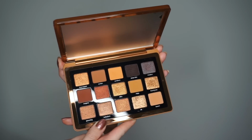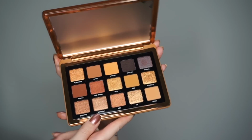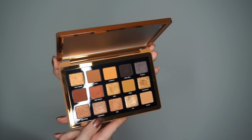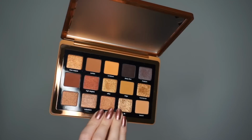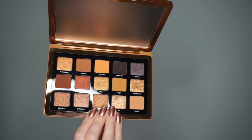Originally, I thought that maybe this was a color story that I didn't need in my collection because I have so many other neutral tones, but the warmth and richness of this palette is just so stunning and unique, and I'm so happy that I got this from him. I put it in my wish list, obviously, but yeah, I love this palette so much, and it's definitely one I'm going to play around with more in the upcoming year.